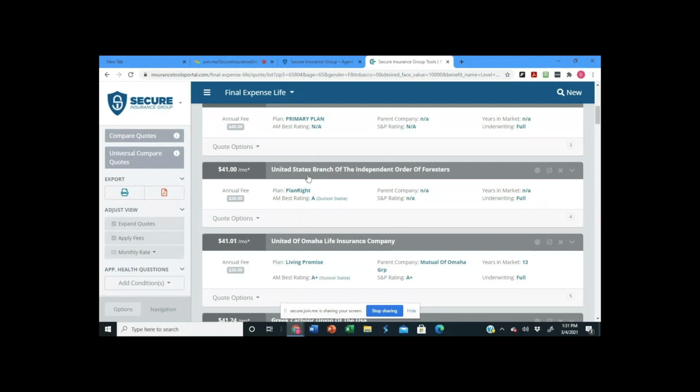When I have these products, I have the actual applications in my bag. If it looks like, for example in this instance, Foresters is a great fit for her, before I even show her a quote, I'm going to get the application out and go through the health questions line by line, so that I can make sure she knows exactly what the health questions are going to be.